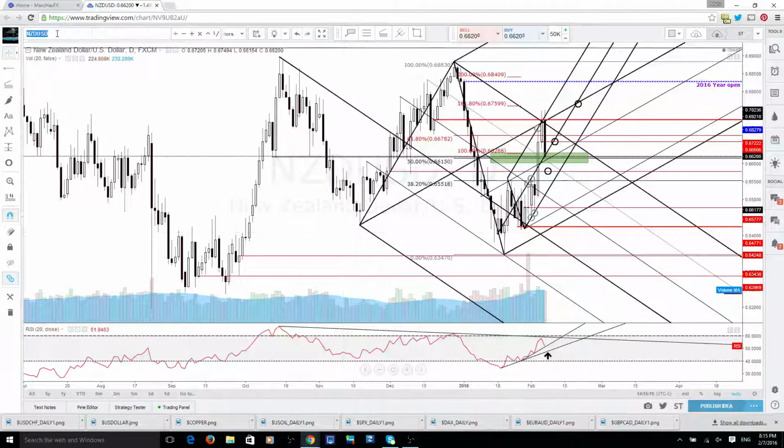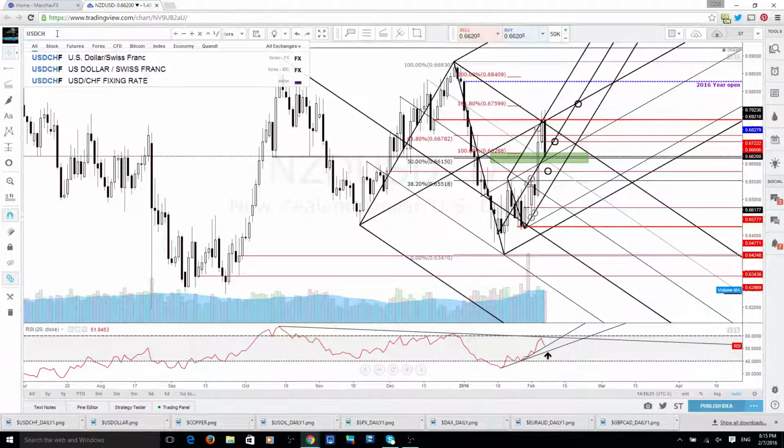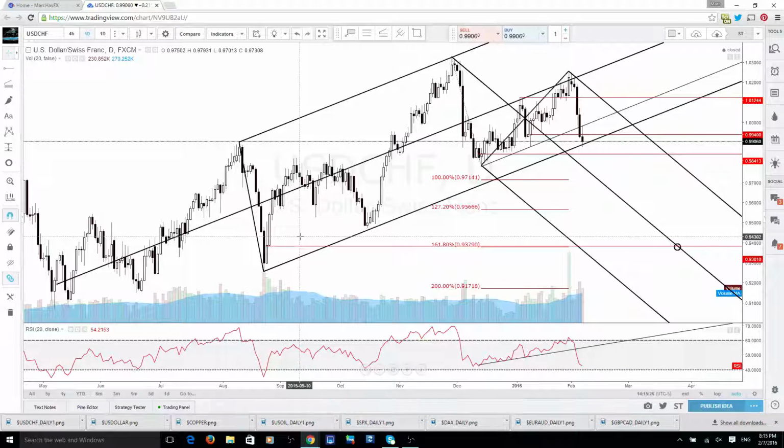Okay, then Swissy. Interesting here too. So look at this fork. It's like freehand. I really don't like having the median line start here, but it really described price pretty well. The lower parallel, the upper parallel, support and resistance on the median line, especially here. I don't think we're going to go lower though. Should go back higher.